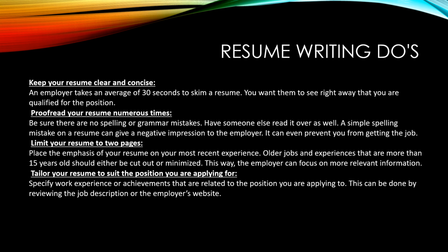Now, let's talk about the important do's for a resume. First of all, keep your resume clear and concise. The thing is, an employer takes an average of 30 seconds to skim a resume. So you want them to see right away that you are qualified for the position. Proofread your resume numerous times to avoid any sort of grammatical mistakes or improper formatting.